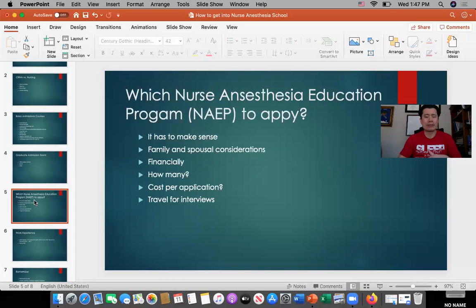How many should you apply for? I applied to 6, and 2 accepted me, but I picked the one that made more sense as far as support system and distance. It has to make sense. So I applied to as many as I could, but at the same time, they have costs throughout the application. I know some of the programs in the Northeast go through a vetting third-party human resource department, which trickles you through and then gets your application in, which gets you an interview.